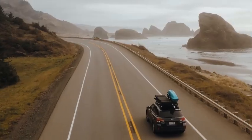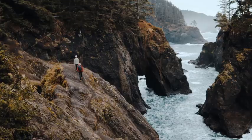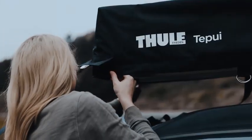Are you looking for the top 5 best rooftop tents for camping 2025? Here are my full reviews of the top 5 best rooftop tents for camping 2025.